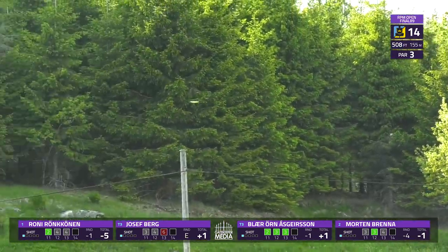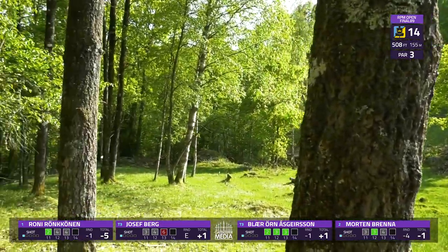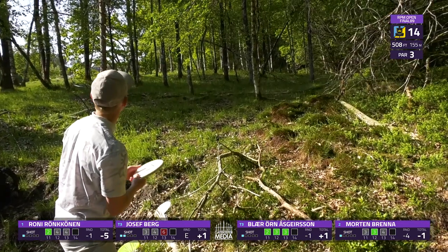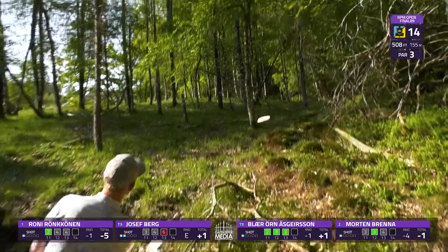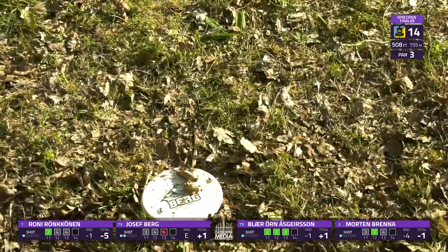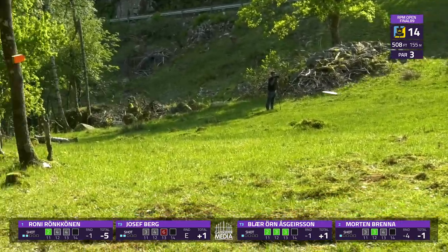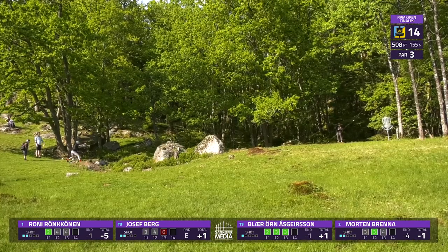Oh, wind's just pushing that down. It is a very overstable disc. That is smoked. Ooh, this is going to be a tricky shot. Wow. Josef Berg. Oh, man. Impressive, my friend. What a play. Roni pitching up. Yep, very smart and well done there.